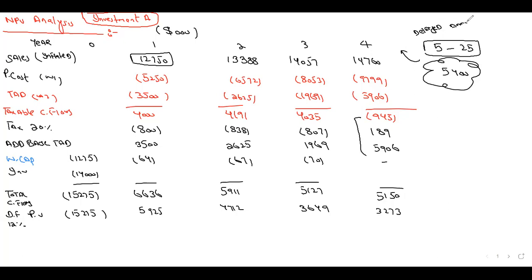The delayed annuity says whatever your present value is, you have to further multiply with the previous year's discount factor. As in this question, the delayed annuity is starting from year 5, so you will further multiply it with the year 4 discount factor, that is 1.12 raised to power -4. So this value will be coming as 3432. This is the present value. Now, guys, can you tell me what will be your NPV? Your NPV will be coming as 5716.